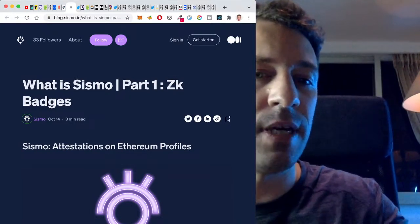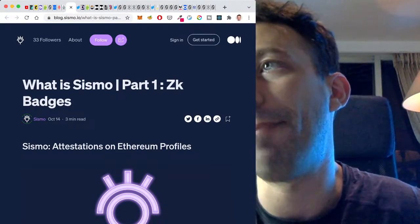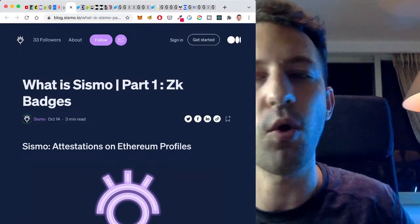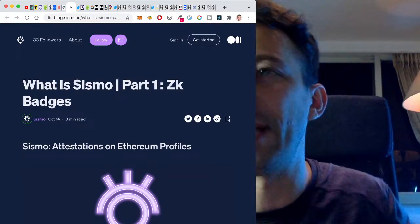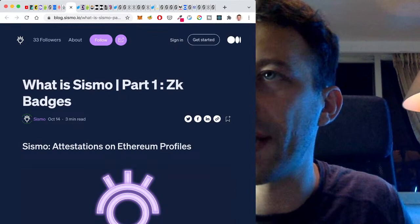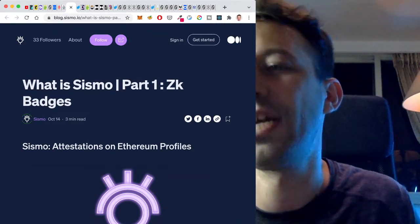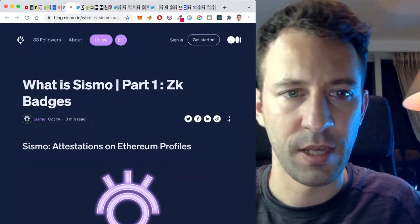Another use case would be for governance. So you could have an NFT badge that proves that you are the owner of a certain number of governance tokens, so that you can vote in some DAO, for example, but you don't have to reveal exactly which address owns all of these tokens.